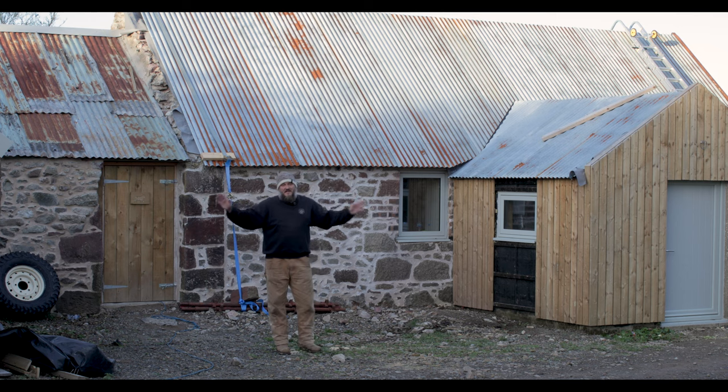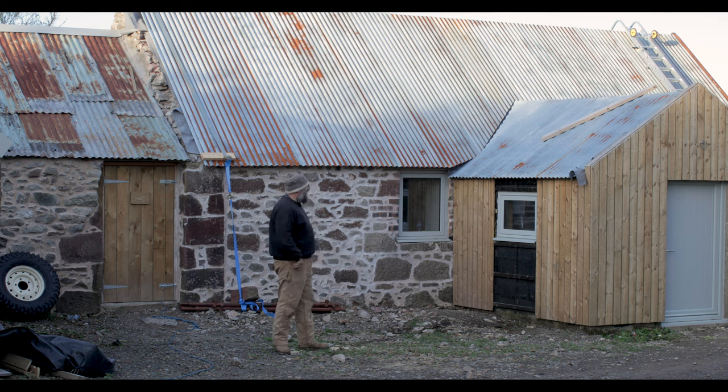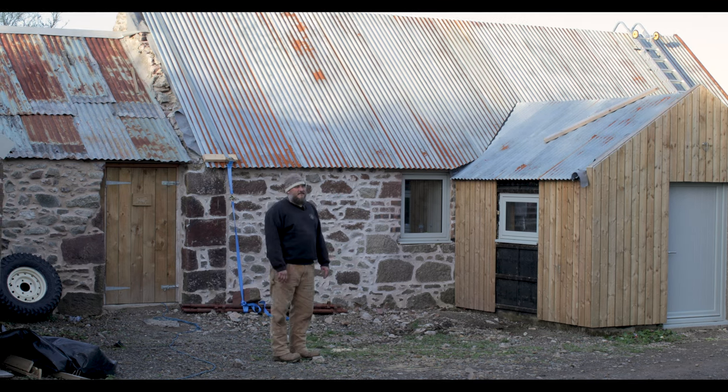This was a bonus, an unexpected bonus. We thought there was nothing we could do with it. But when we got on the land, we realized that the walls were all solid. They just looked terrible, so we repointed them. The roof structurally was great, just the tin was a bit bad. So we've sorted that out.